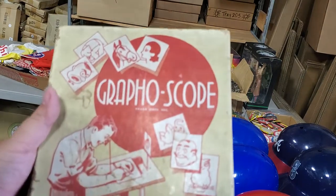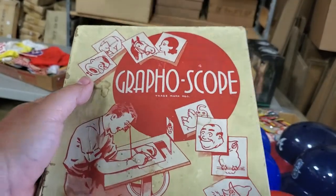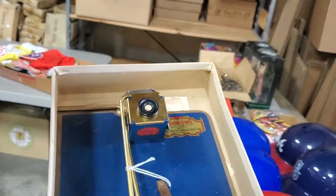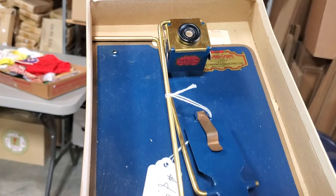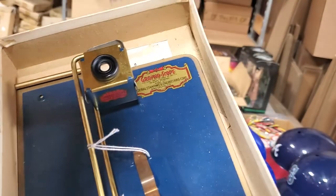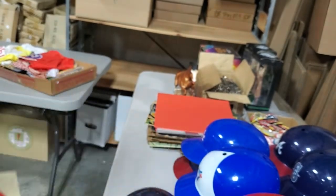So we've got the graphoscope, which I thought was pretty neat. And for $8, you can see, super early, very cool, with the paperwork underneath it in the original box.